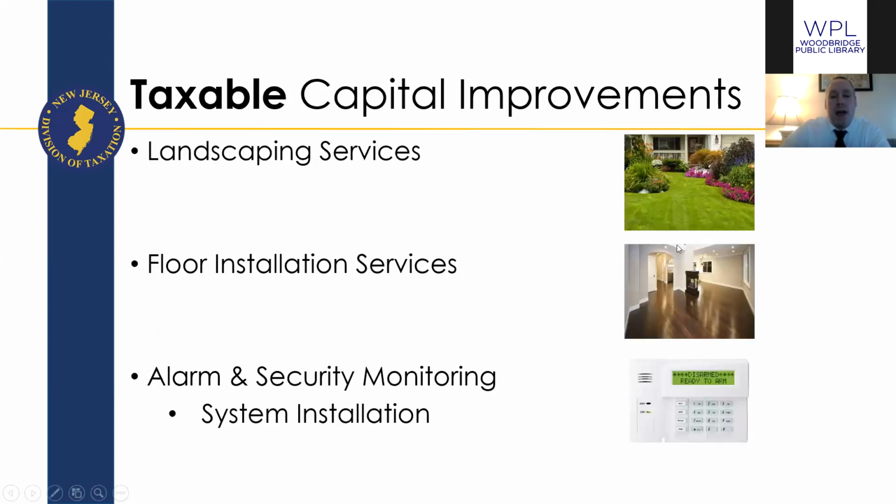So what's a capital improvement? Well, a lot of things you would think are capital improvements are not, such as on here, landscaping services. It's permanently affixed. It increases the value. It may cause the property taxes to go up. This one blows my mind. New floors. I got new hardwood floors. There's nice ones here in this picture.